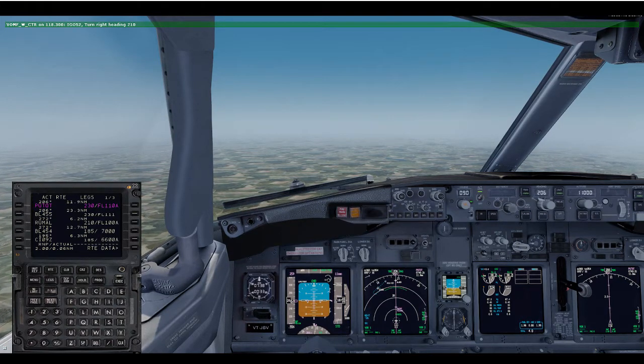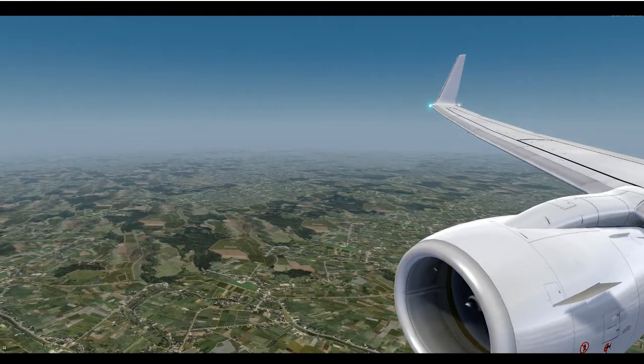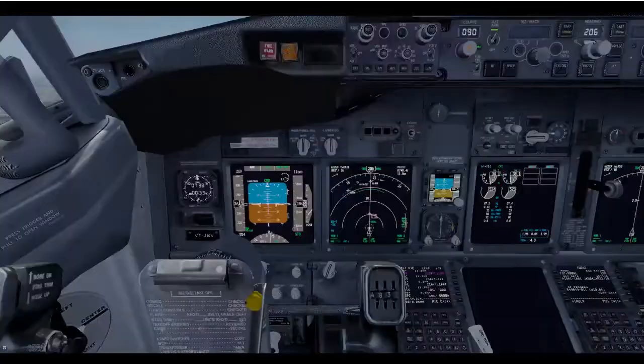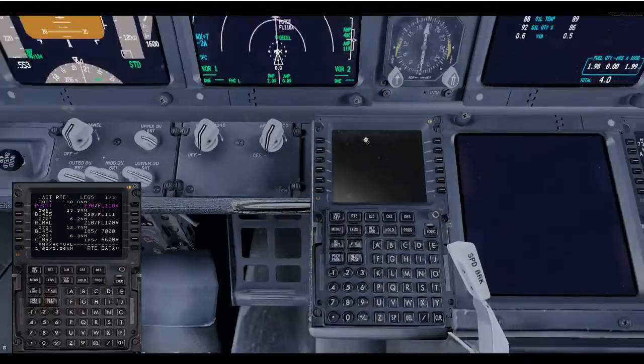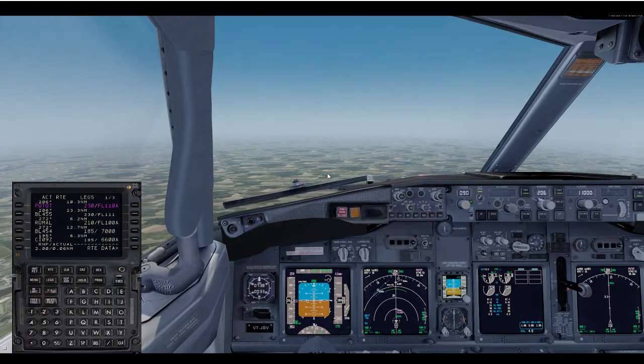So right now you can get the hazy, all the stuff. The landing is very, very important today. So we are almost 180.